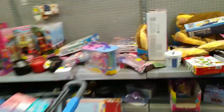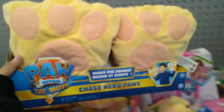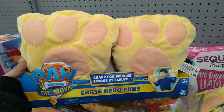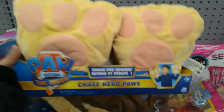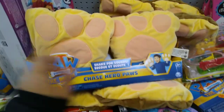So I don't even know where to start, but I'm just showing you right here. Okay, guys, let's start with these. They have the Paw Patrol Hero Paws. These are actually ringing up for $10. I'm going to try my best to leave screenshots, but if not, just check out the toys that I'm showing you, because there is so much right now. It's packed with toys. These are ringing up for $10, but at a different location, I found them for $4 or $5. Okay, let's go ahead and check these out right here.